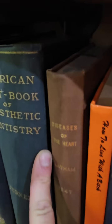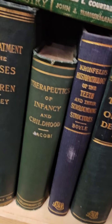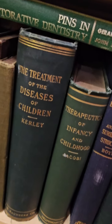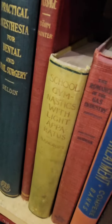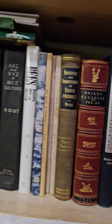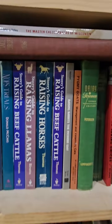Diseases of the Heart, 1847. Prosthetic Dentistry. We got lots of dentistry books. Therapeutics of Infancy. Treatment of the Diseases of Children. Practical Anesthesia for Dental and Oral Surgery. School Gymnastics. We got a nice little selection of beekeeping books, poultry books, livestock books. Whew, I'm out of breath.